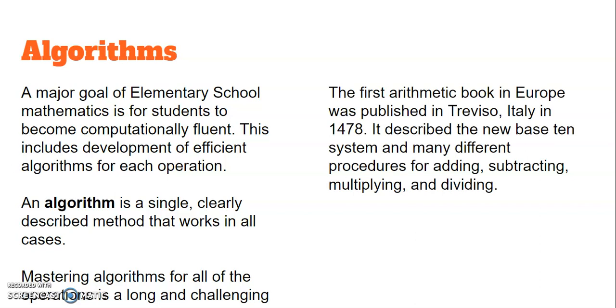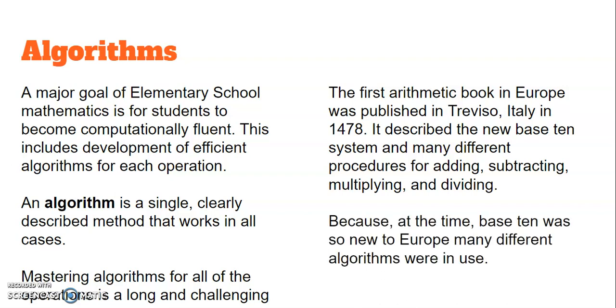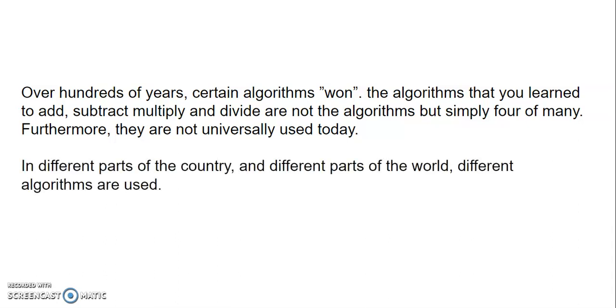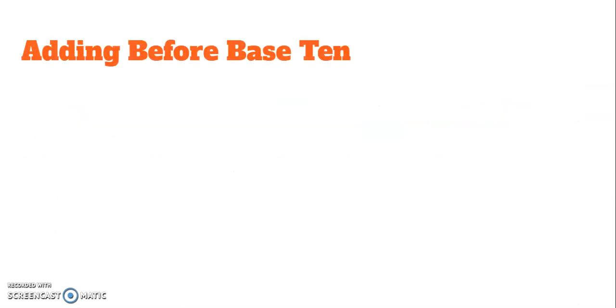And the first arithmetic book in Europe was published in Italy near 1500, and it described a new base 10 system and many different procedures for adding, subtracting, multiplying, and dividing. Because the base 10 was so new, there were a lot of different algorithms in use. And over the years, certain algorithms won out. The algorithms that we learned to add, subtract, multiply, and divide are not the algorithms, but four of many. And they're not universally used today. In different parts of the country and different parts of the world, different algorithms are used.